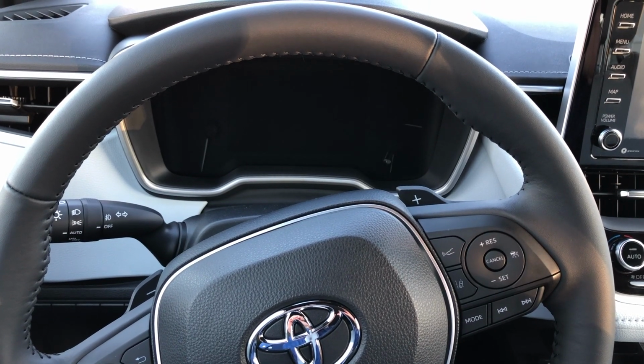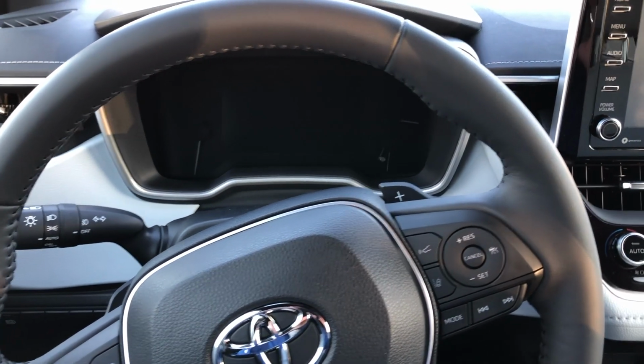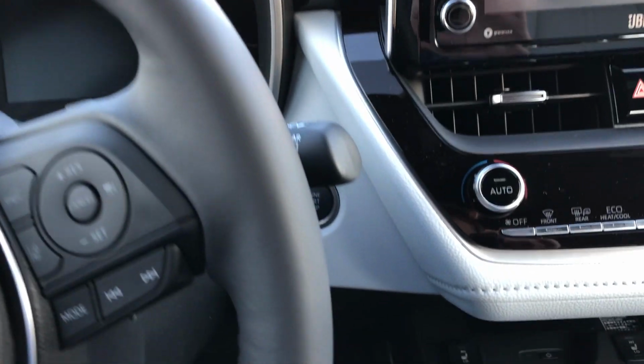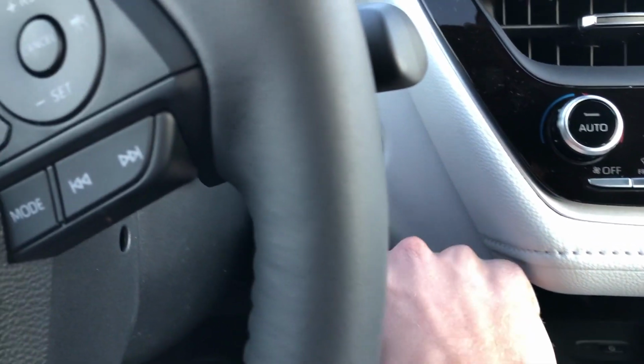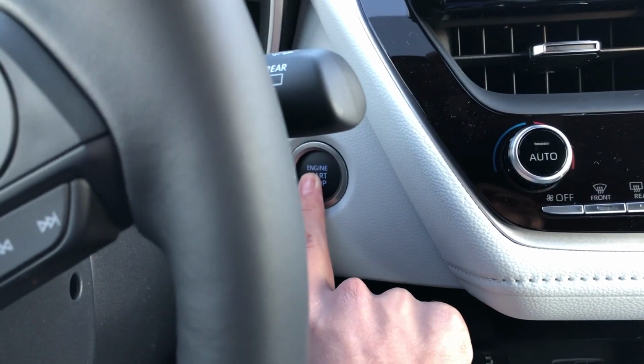And since this is a 2019 model year Corolla, of course it is a push button ignition. All you have to do is put your foot on the brake, make sure the key is in the car, and hit the button to ignite the engine.